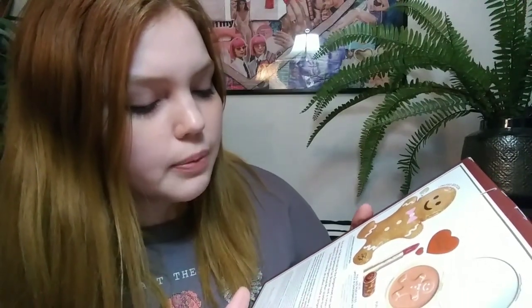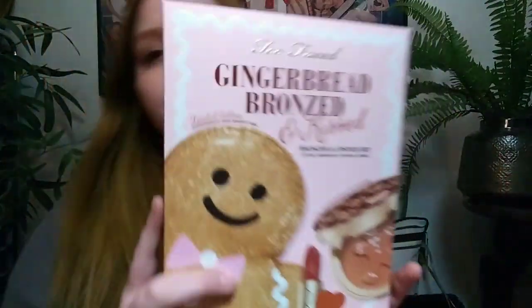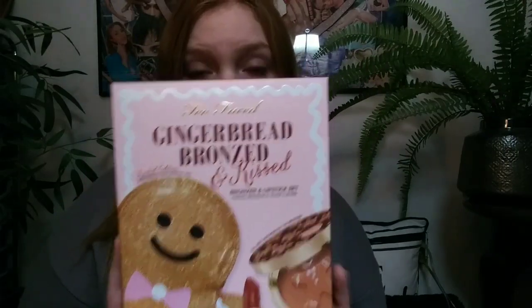Anyways, it says, run as fast as you can for the gingerbread man set of your dreams, featuring a limited edition gingerbread tan bronzer and a never before seen peach kiss matte lipstick and our iconic gingerbread man shade that both smell like your favorite Christmas cookie, all stuffed inside a gingerbread man makeup bag. So yeah, that's this. I'm gonna open it.